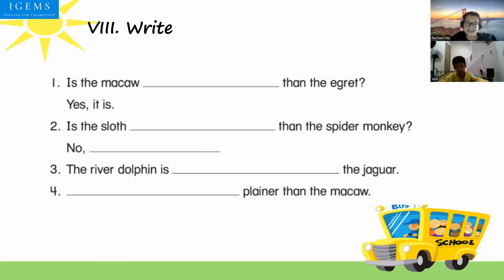Colorful. Yes, is the macaw more colorful than the egret? Okay. So is the sloth something than a spider monkey? So if you think of a spider monkey, is the spider monkey slow? No. Okay, so what is the spider monkey? It's fast. Yes, whoa. So how do we answer number two?